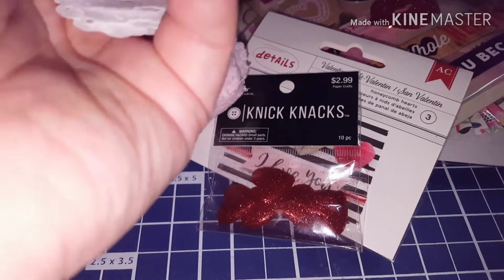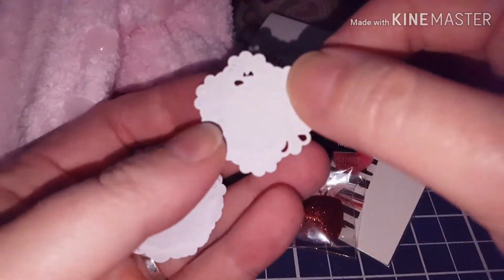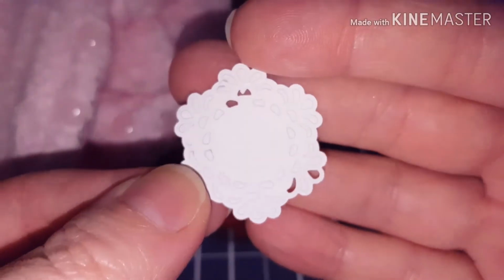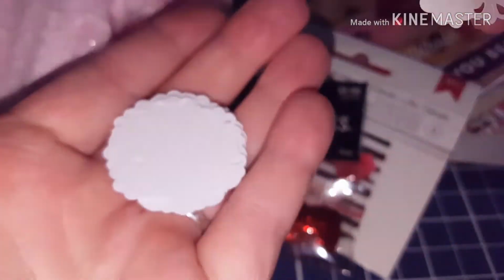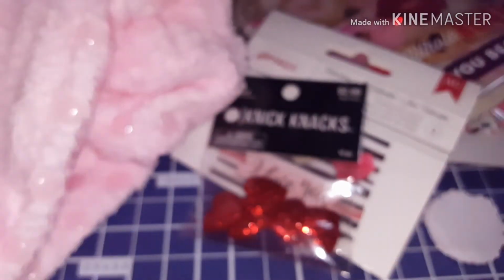And then she sent me some die cuts. Look at these little mini doilies. I've got to pop the pieces out of them, but they're so small. They're so cute. I'm super excited. Thank you so much. I don't have anything that small. I just have store-bought doilies. So that is really cool.